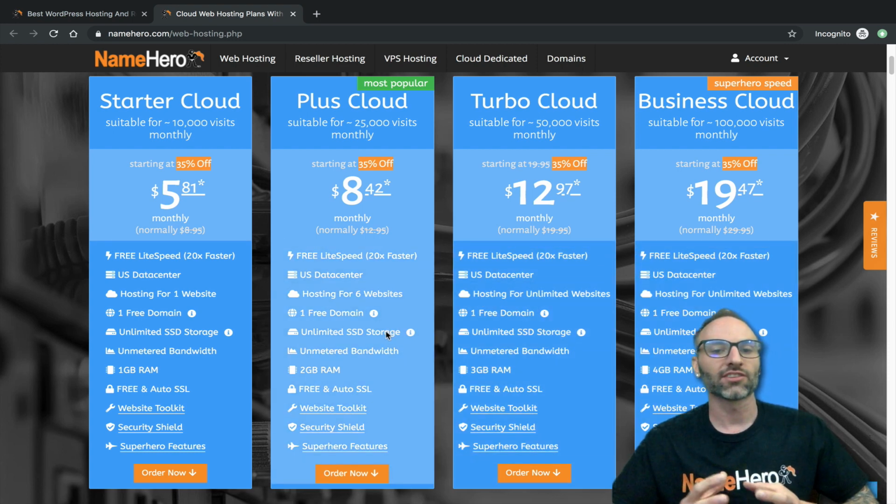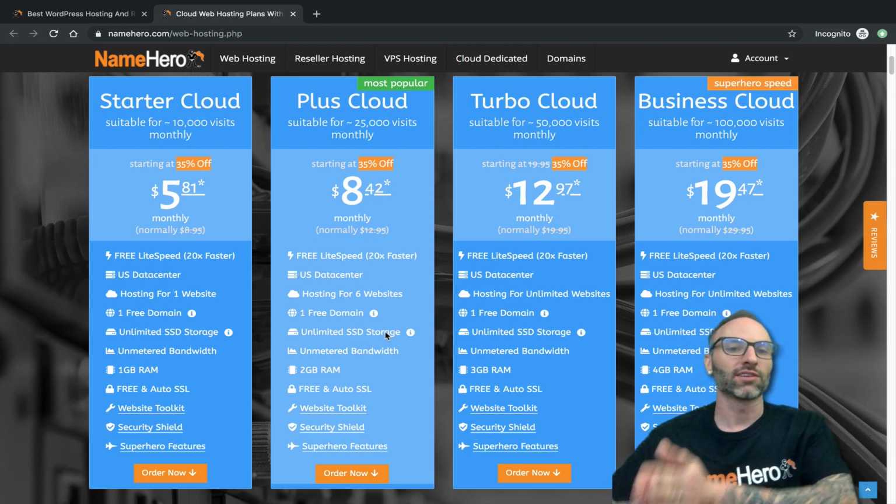Well, you essentially have to share the same cPanel. So you're sharing the same login. And I just think that creates a security loophole. I think if you have multiple people, multiple companies in your organization, you should look at reseller hosting.